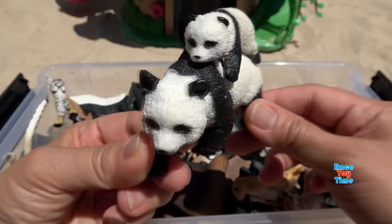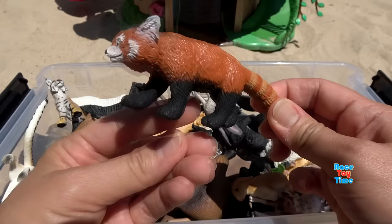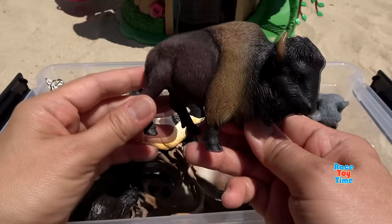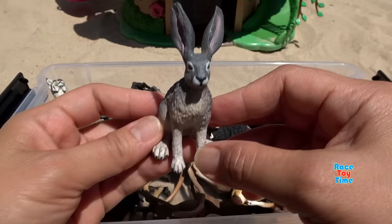Pandas. Red panda. Clouded leopard. Here's a bison. American desert hare. Koala.